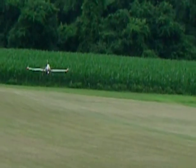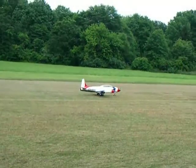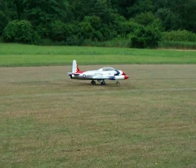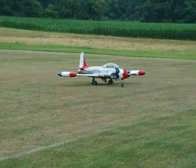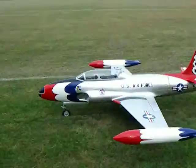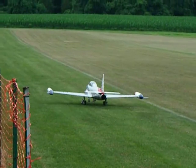He's lining up on final. You can hear the motor winding down. And lovely touchdown. And the brakes come on. Hope you can hear that. And good night, ladies.